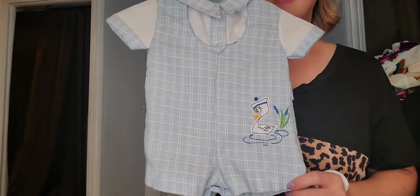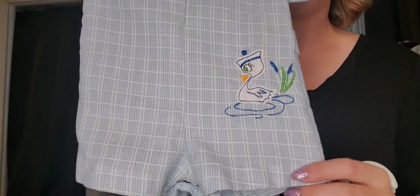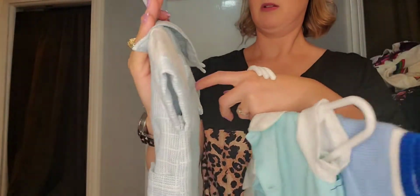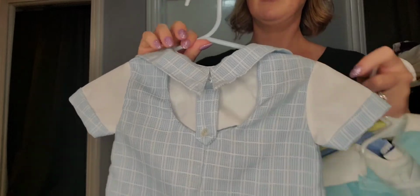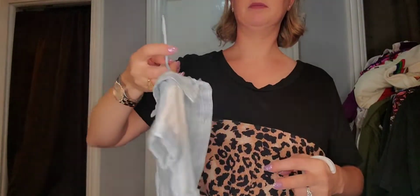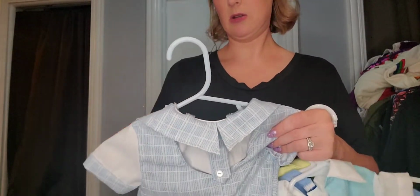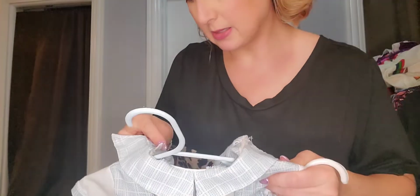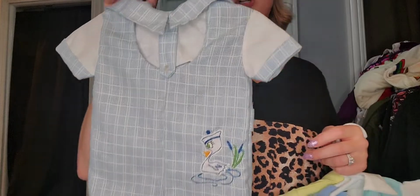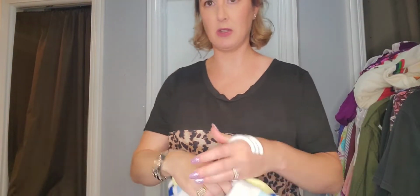But here I paid $1.50 for each of these, and this is an absolutely adorable blue plaid collared. It's only 1 piece, but it looks like 2. Little, I don't know if you call it romper, little boy play suit. Super cute. This is no brand. It does have washing instructions inside. I'll probably list that one for $25.